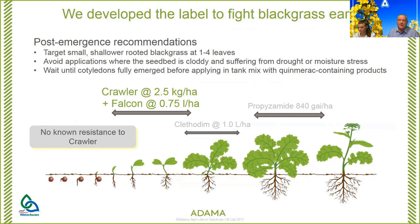We then might be looking at a post-emergence, early post-emergence application of Crawler with a graminicide such as Falcon. I do think that in most situations, clethodim is still the best performing foliar graminicide. So I don't doubt that will still continue to be used. And propyzamide, as I've said, no known resistance to that or Crawler, is probably going to be the product that is used at the end of the program, because it needs the cooler soils to give it the most persistent activity. So those are the elements of what goes into building a successful program to control blackgrass in oilseed rape.